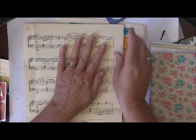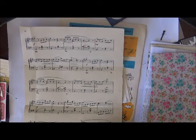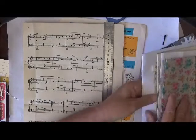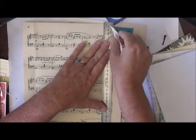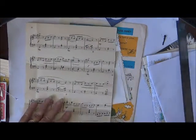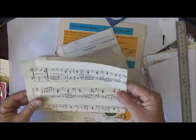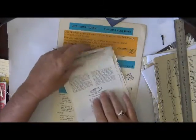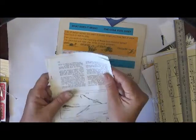So I'll get my ruler. What did I do with it? Got my ruler. I'm just going to rip the edge off this one because I don't want it hanging over that much, so that'll be right. So I've got that. There's a couple of pieces there. I'll just separate them. And I've got some more here. I might do them one at a time.